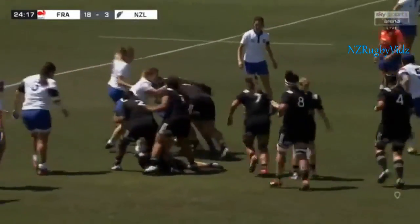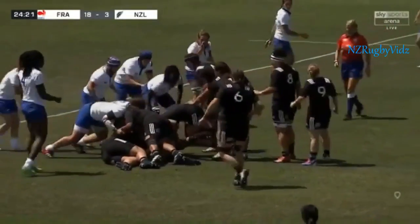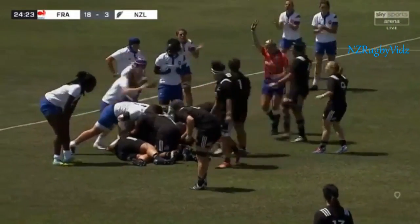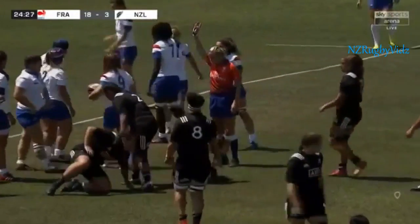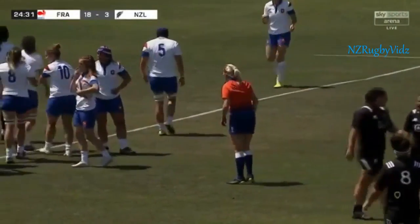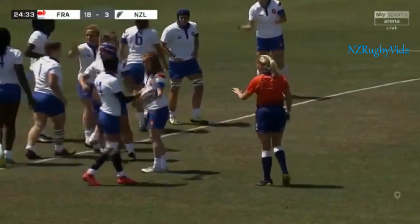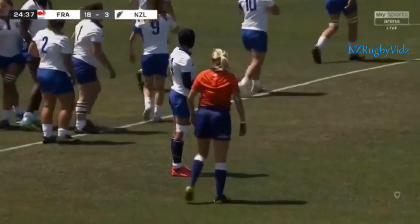Yeah, she's done fantastic there. Three carries in a row. We're off again. Oh, good defense there by the French. Yeah, well done. Finally to their advantage. I would like to see France get a little bit lower in body position on those steals, because I think it would make them more stable, but it was quite effective there. Yeah, that was a great turnover.